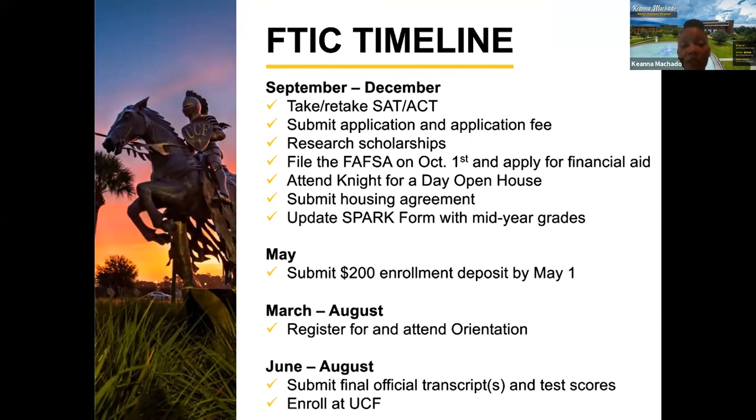Now, for you seniors, the FAFSA opens up in just a few days on October 1st, so this Friday. The UCF priority deadline is going to be December 1st. So you want that consideration for institutional aid, work study opportunities, be sure to go ahead and get that FAFSA in as soon as possible after it opens up for you. And then of course, update your Spark form. So once your mid-year grades do become available, you can go back into the Spark and update the form with this information so we can perform a recalculation of your high school GPA.